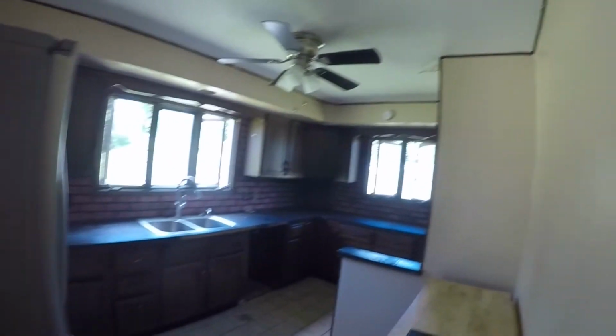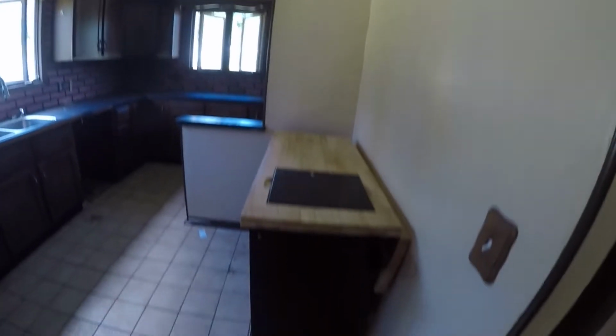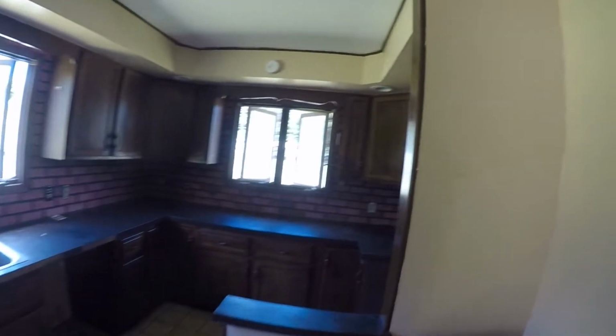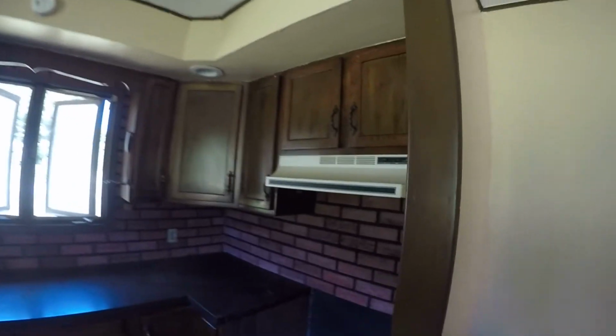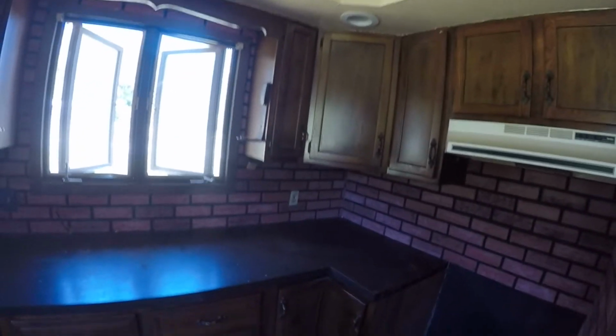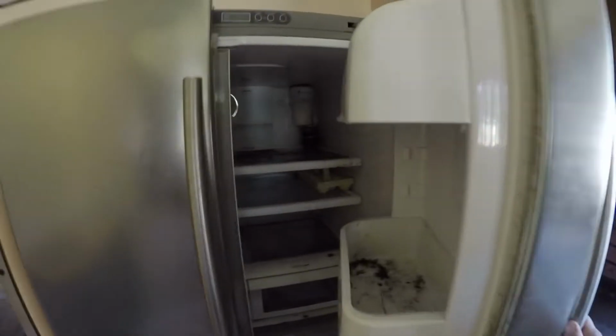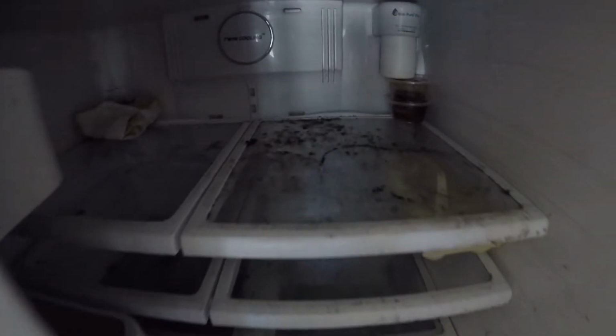So here's the kitchen. It's got a lot of space for cupboards. We think that we can save the cupboards that are in here and just give them a facelift. I hate to do it. Man, I wish this was smell-o-vision. This is horrible. Ugh. God. So my wife said I have to clean that.